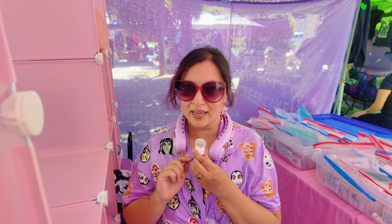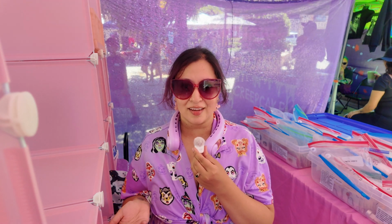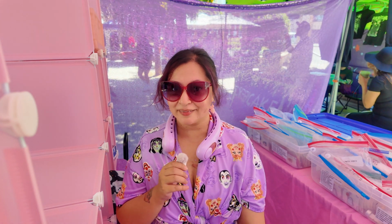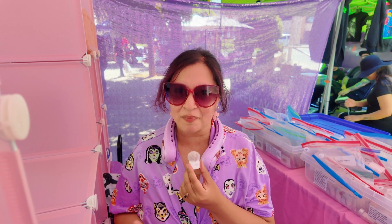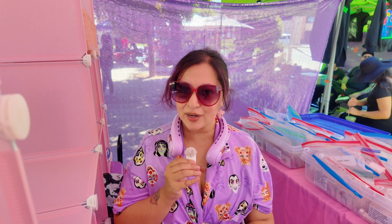Because this mic is magnetic, I keep clipping it to different places on my booth and then losing it because I put it away real quick when a customer shows up, and that's been a fun game I've been playing all day of where's the mic? The crowd is starting to die down just a little bit as it starts to cool down, which I feel like they should be showing up now because it's nice and cool. But I am ready to go home. I am ready to take a shower.